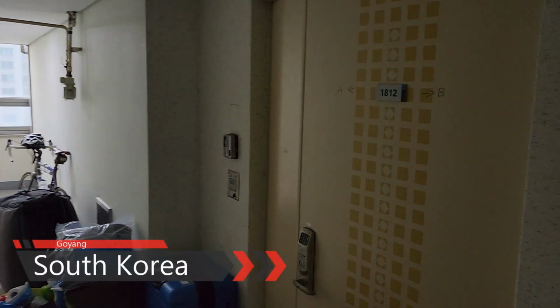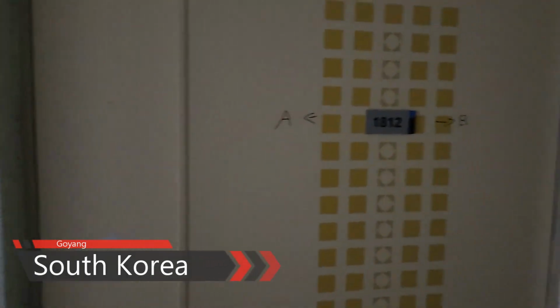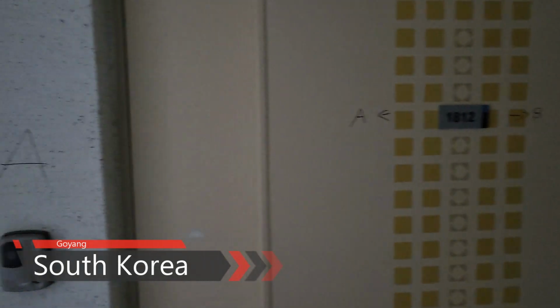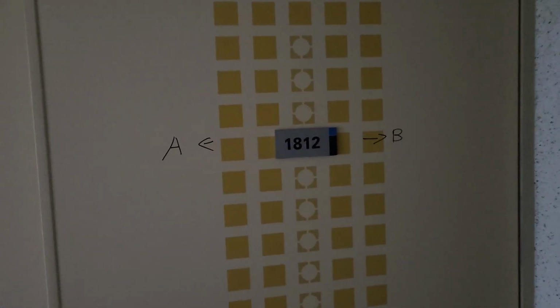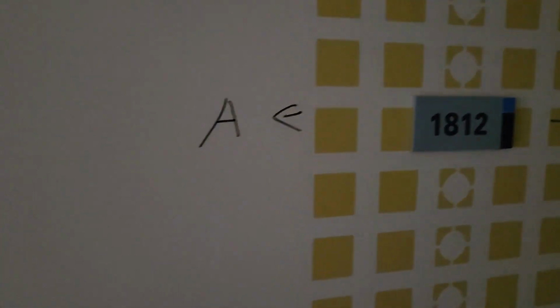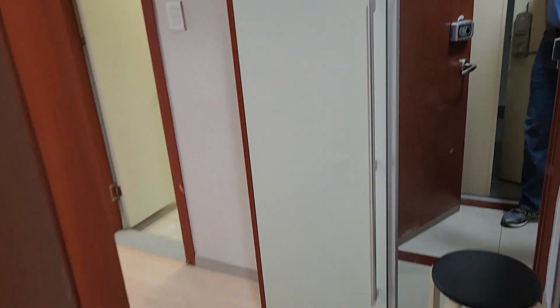So I've been in the education business here for about 15 years, and this was my apartment here in South Korea. They give you a special feature where you get to share an apartment with another person, the same door. So you open the door, and there's an apartment of somebody else, and it's a very thin door. And then this is the apartment I was given as an English teacher.